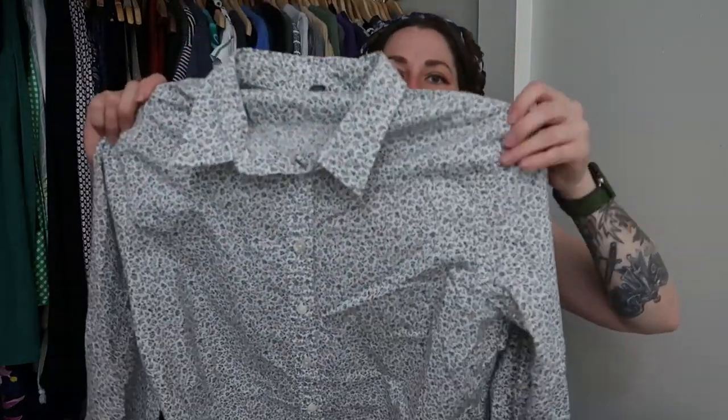This is a beautiful ditzy floral by Lands' End. I pick up Eddie Bauer, Lands' End, and Columbia, and Orvis, the outdoorsy brands, when it's modern, if I can get it for $1 or less, like at the bins, or in this case, at the Diversity Dollar Power Hour. And this is just a beautiful ditzy floral.